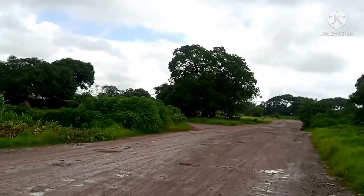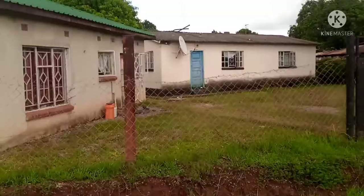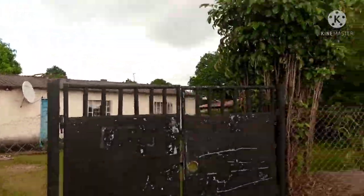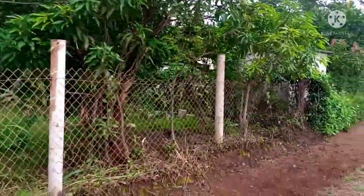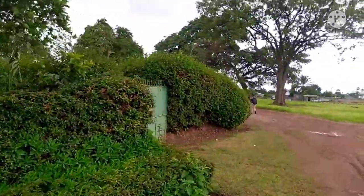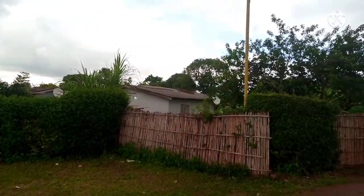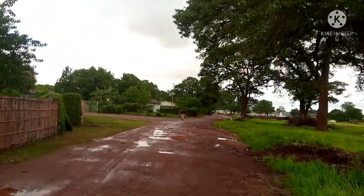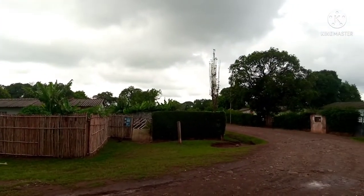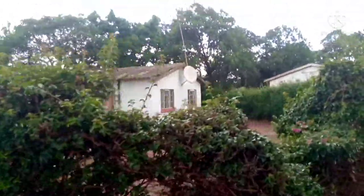Now, this is how the houses look like. They are just ordinary old houses. This is where many miners live. So, occupation in the mines has somehow reduced a lot. Production is not the way it used to be. It has really gone down in the recent past. It's not as big as it used to be. It's not employing as many people as it used to do. So there are still some tenants here who are still living here.